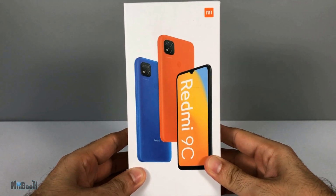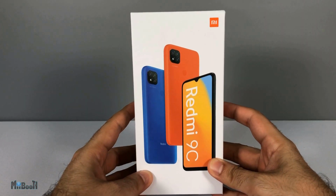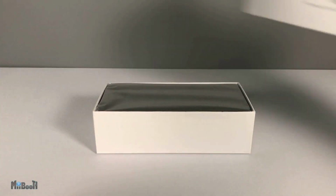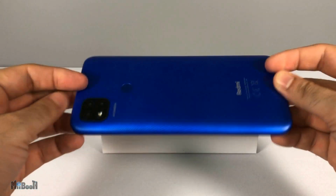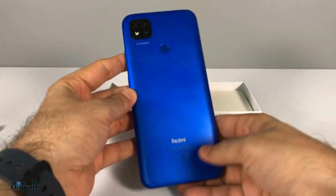Is the box. We have a picture of the phone in its two main colors. It comes in a third color as well. This is the international version. Inside the box, we have the phone. Now this color is the twilight blue, and it also comes in sunset orange and midnight gray. So a color for all times of the day if you think about it.